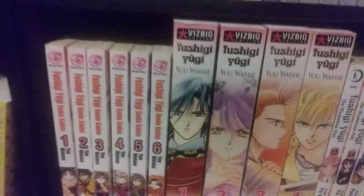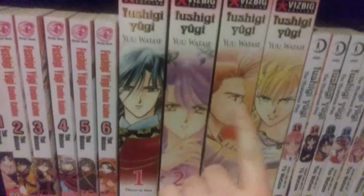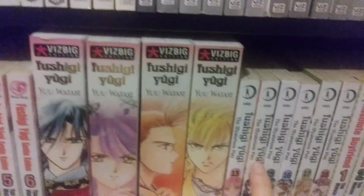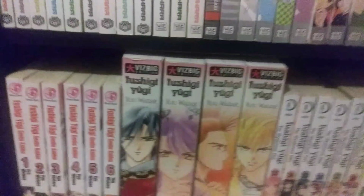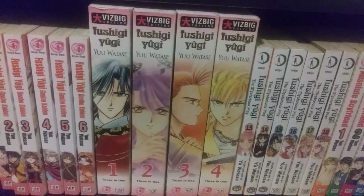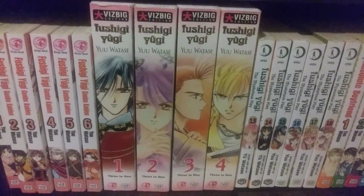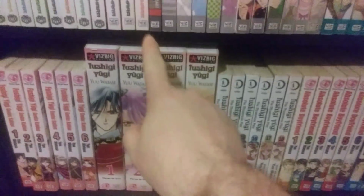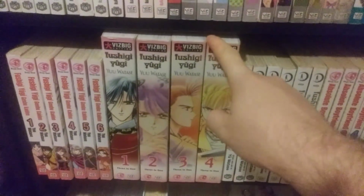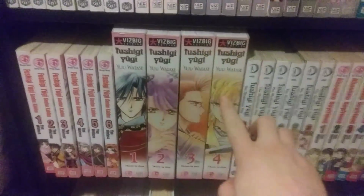Okay, next up I got the one before this, by this same author, and I didn't know I was going to get this series. It was the same time as I got Lovecom. I literally left the used bookstore with like 200 plus series at once because everything was just on sale. So I saw these three Vizbigs, and I was like, well, I'm never going to go out and get number 1. So they were $8 each.